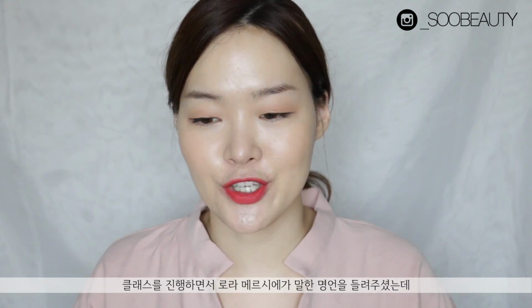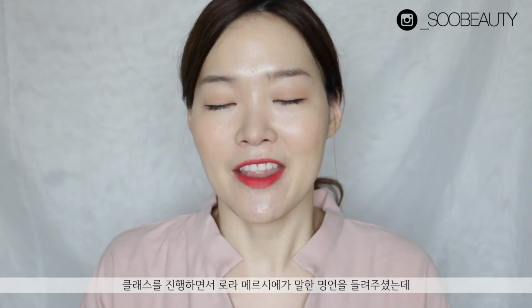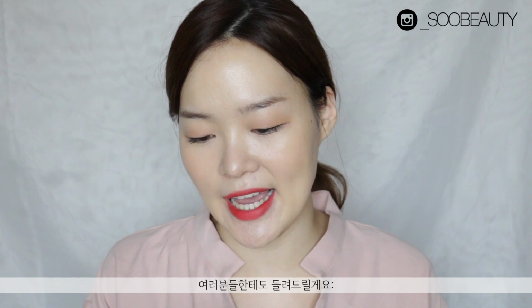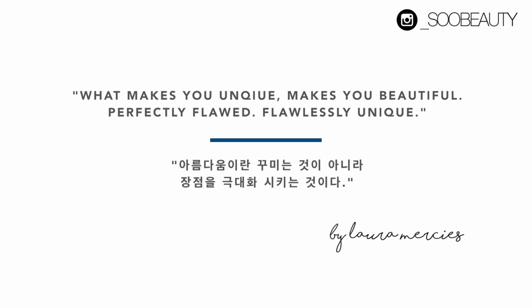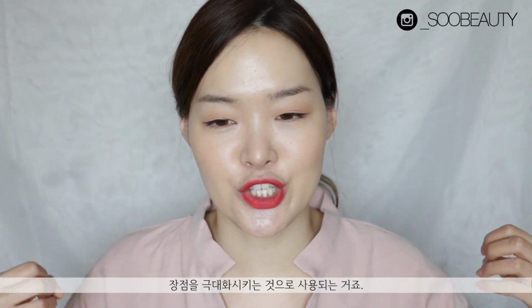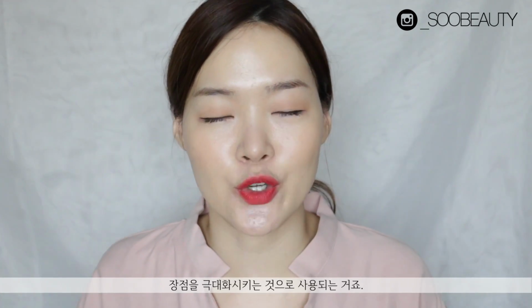And at the event they showed us a quotation that was said directly from Laura Mercier herself, and I just want to read it to you guys. So what she said was, "What makes you unique makes you beautiful. Perfectly flawed, flawlessly unique." So basically, Laura Mercier is a brand that is all about embracing your natural beauty, and makeup isn't really there to cover up anything, but just to naturally enhance what you already have.